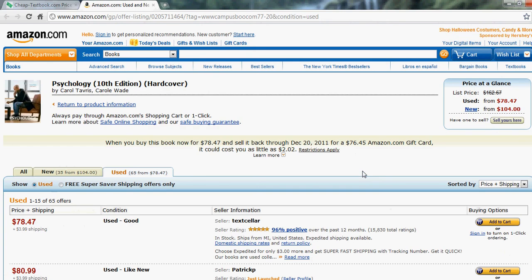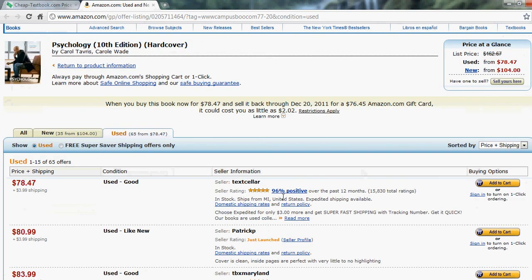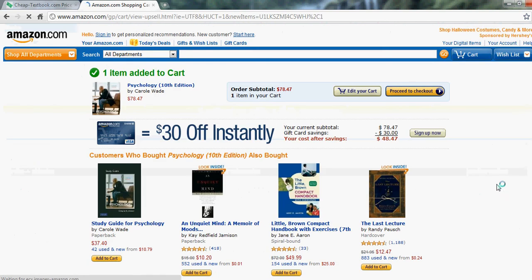So let me go ahead and go into the Marketplace, and here it is here, $78.47. Let me go ahead and add that to my shopping cart. So I got that one. Now I need 3 more books. So I'm going to leave this tab open with this cart, and in each of these, there's only one of each of these volumes on the used one. So nobody else now can get this $78 one. I've got this one here.